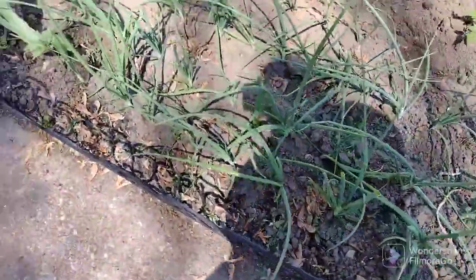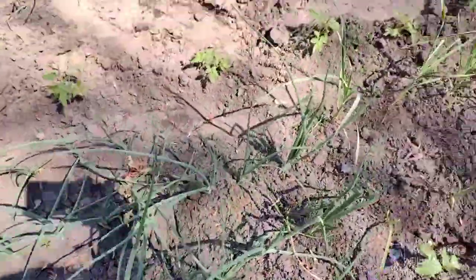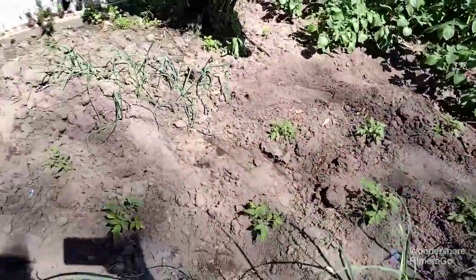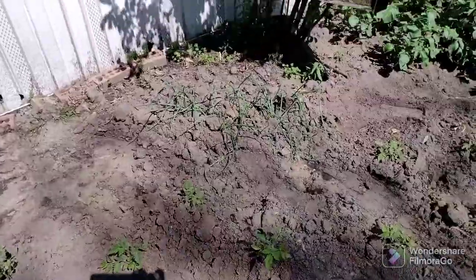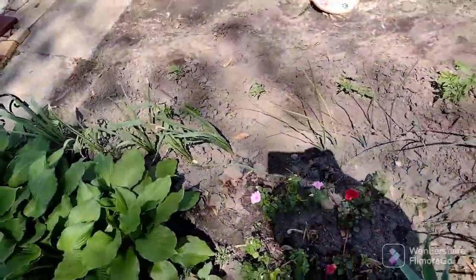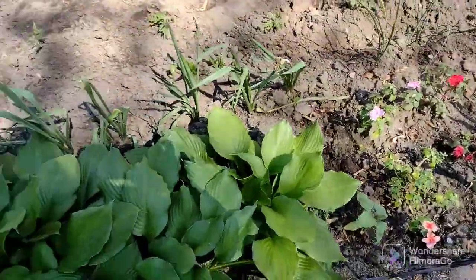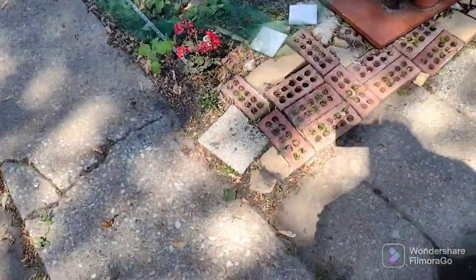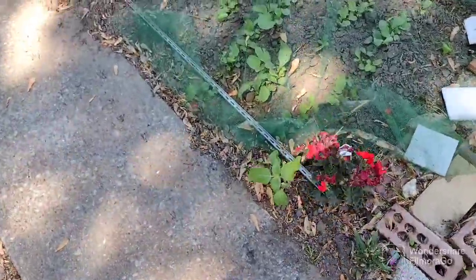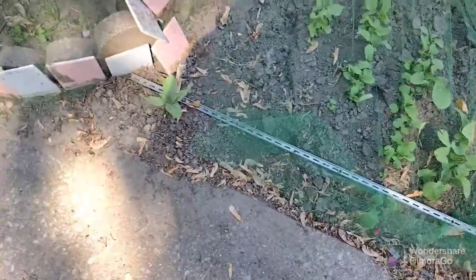And our onions, tomatoes, more onions. And flowers. Oh, got more flowers there.